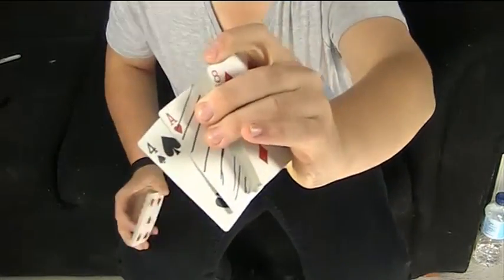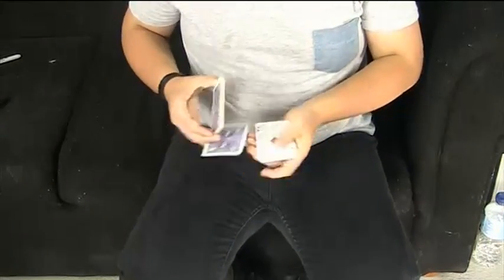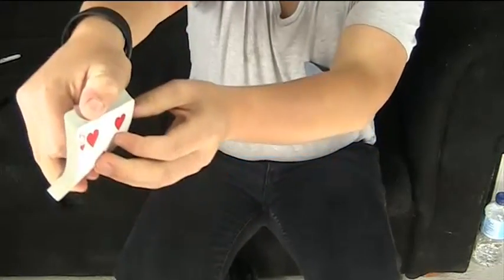So I can do a double lift. How is this done? Well, I'll show you. Let's have a look. So you've got your pack like this, okay? The first thing you need to do is to actually riffle down the card. So you're going to riffle down just like that.